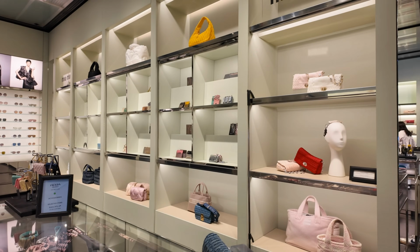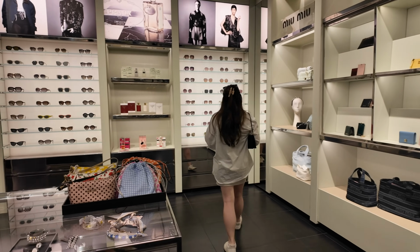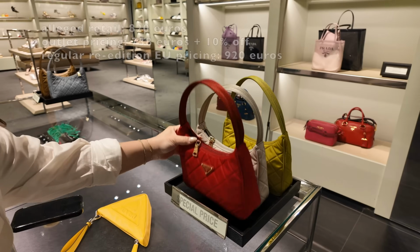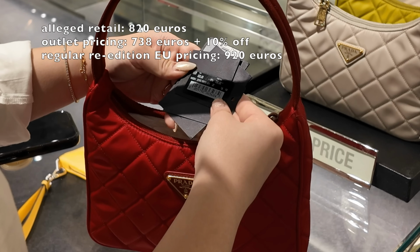Now let's move on to Prada. I feel like Prada had a ton of accessories. They had a ton of bags, sunglasses, ready-to-wear, shoes. This store was also lumped in with Miu Miu. They did also have outlet-specific items. Like I've never seen this bag in a quilted material before.